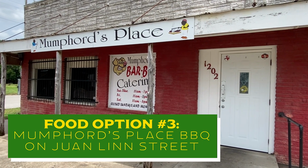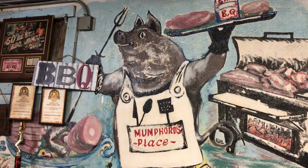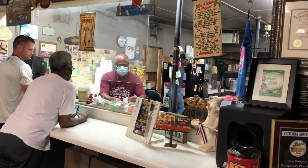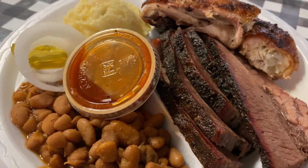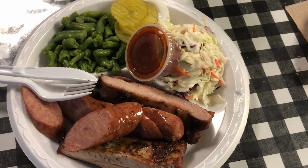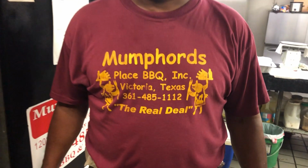Texas is barbecue, and Victoria has Mumphord's Place. It's a Texas Monthly Top 50. They've been serving up incredible cue since 2000. The place is full of family history and some of the best ribs, brisket, and sausage. And fabulous sides. You've got to try the green beans. Yes, I said you must try the green beans. The food is fabulous and the staff is friendly.